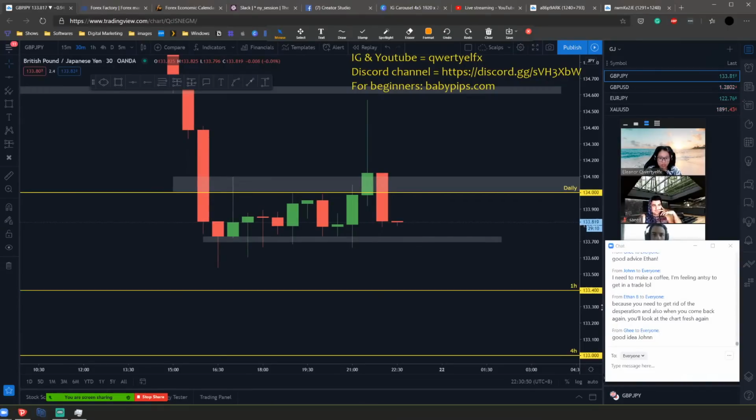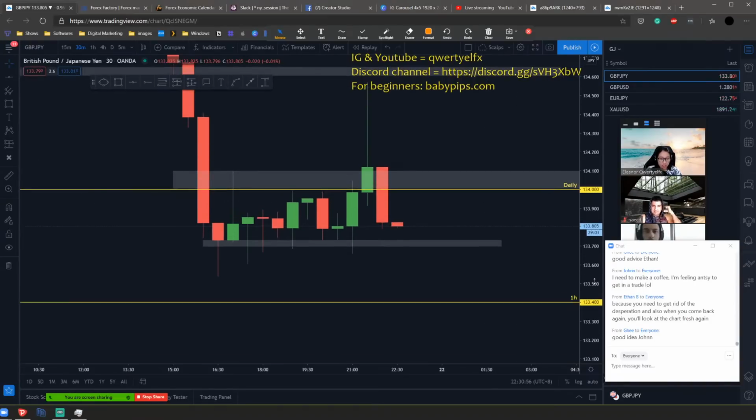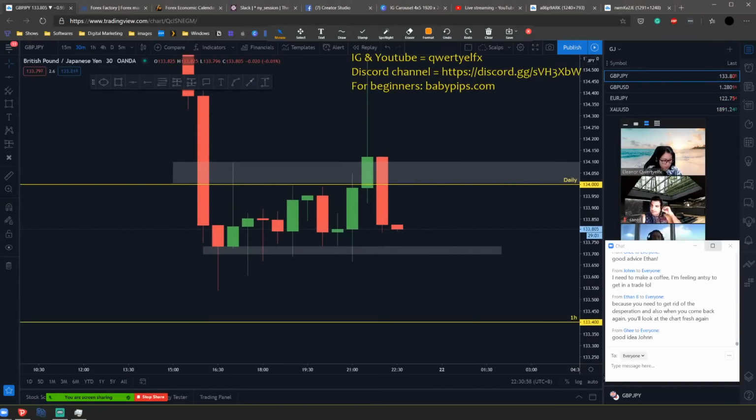Which candle is a fake out? Oh, this right leg. It's confirming the fake out, this one here. Okay, so let's get our pullback. Yeah, so stops are just big.